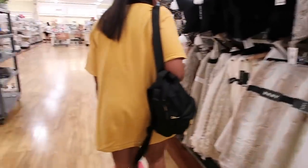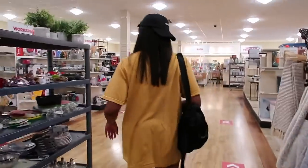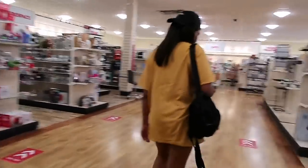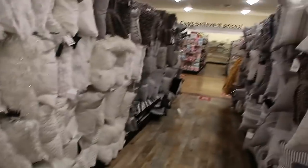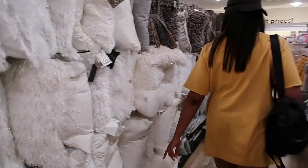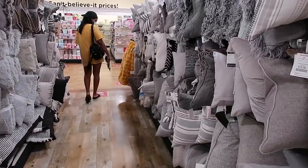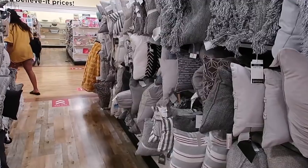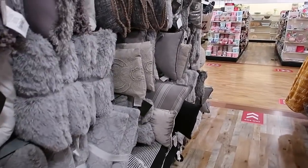Blankets, I'm always looking at blankets. I don't need any more in my house, so I just kept it moving. Pillows, options, but nothing jumped out at me. But here's a look if you guys want to kind of see.